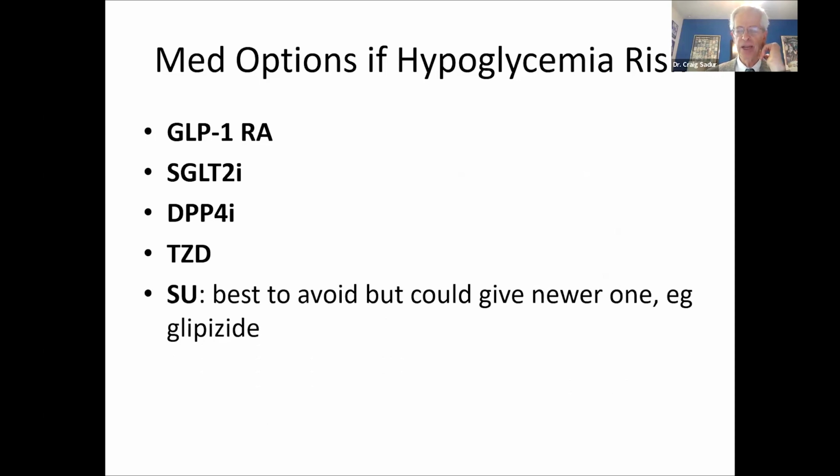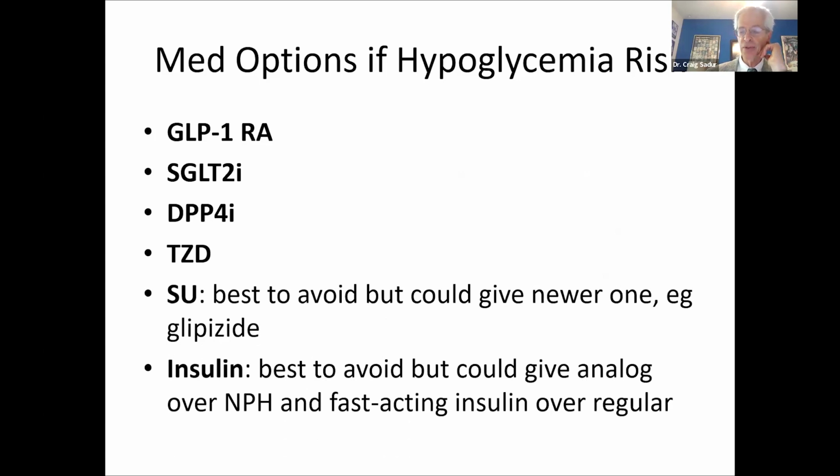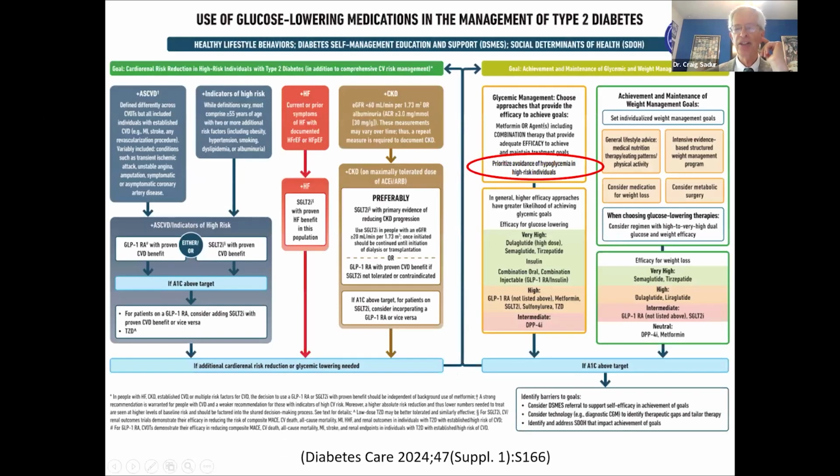But if you have to give them, go to a newer one like glipizide. And insulin, if you can avoid it, great. But if you do need to give it, you could choose an analog over NPH and a fast-acting insulin over regular insulin because there's some decrease in hypoglycemia risk. Okay, back to the pathway. So for patients with hypoglycemia risk, we've got approaches. So that's a pathway for this gentleman.